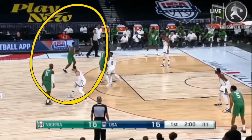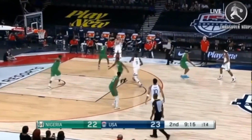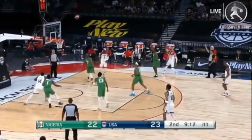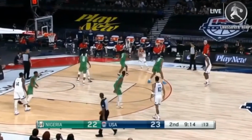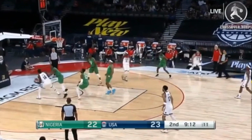So first off, Caleb Agada is a very good spot-up shooter. He was 100% in this USA game. He was 3 for 3, and he does shoot over 40% throughout his career over in Europe and the Middle East. Now in this clip, what we do see is his fantastic defense. His ability to defend the three-point shot in the perimeter game is absolutely amazing.